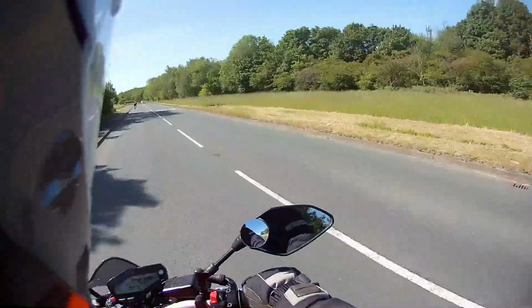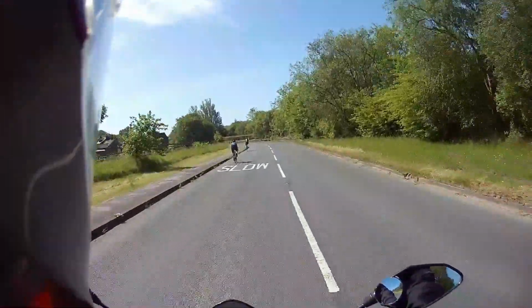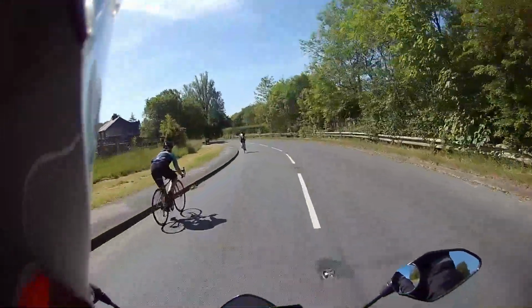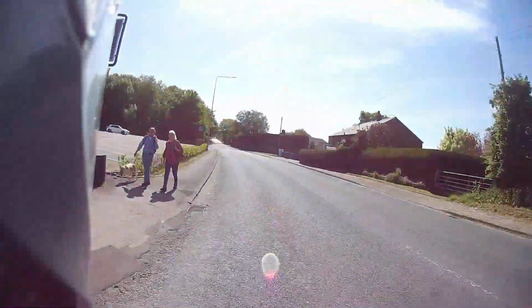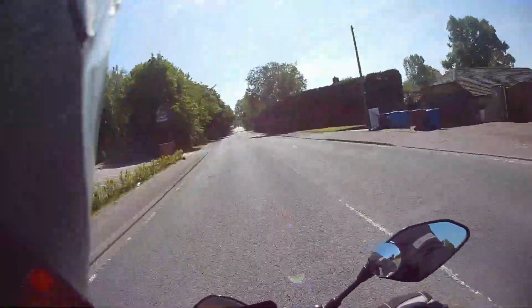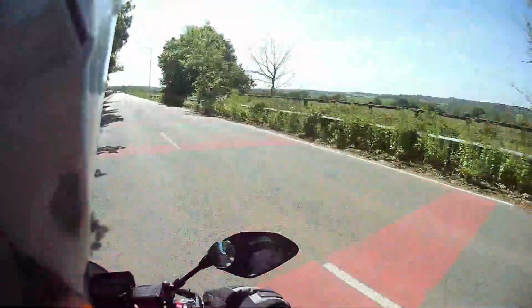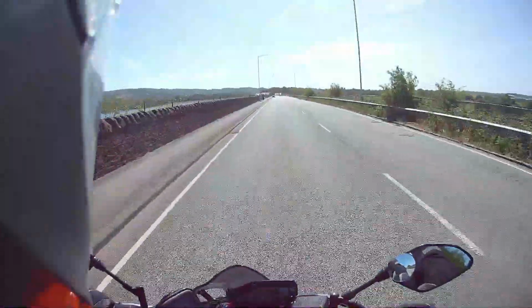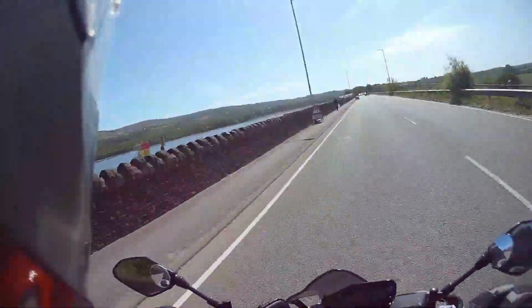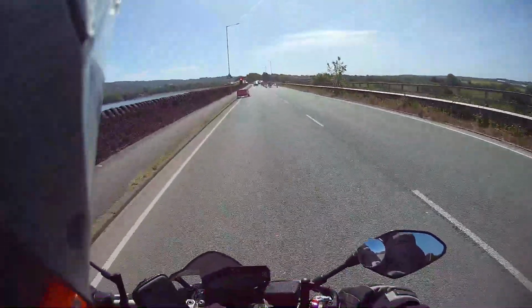Very nice area this, over Rivington. So I'm on B mode at the moment. This thing still absolutely flies. It's not necessarily a low power mode. It just makes the turns of the throttle less sensitive.